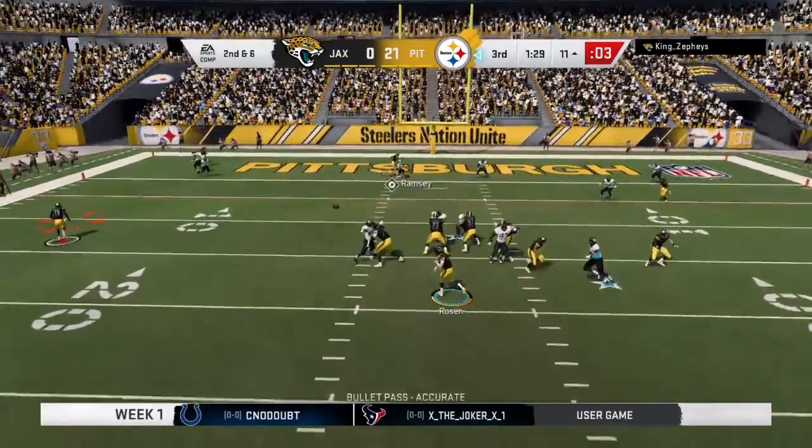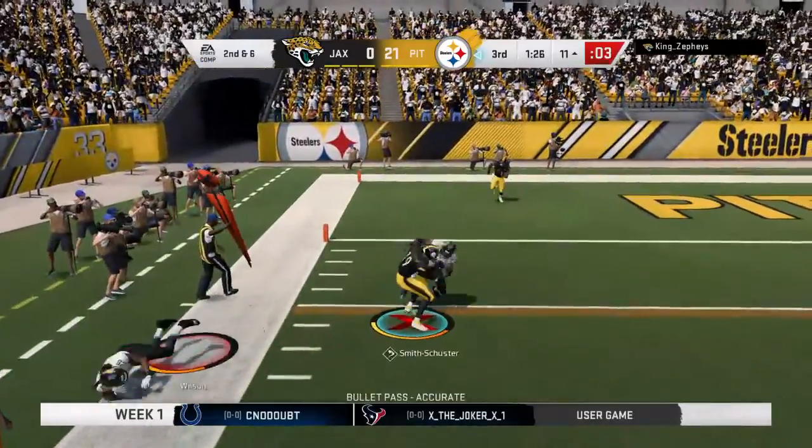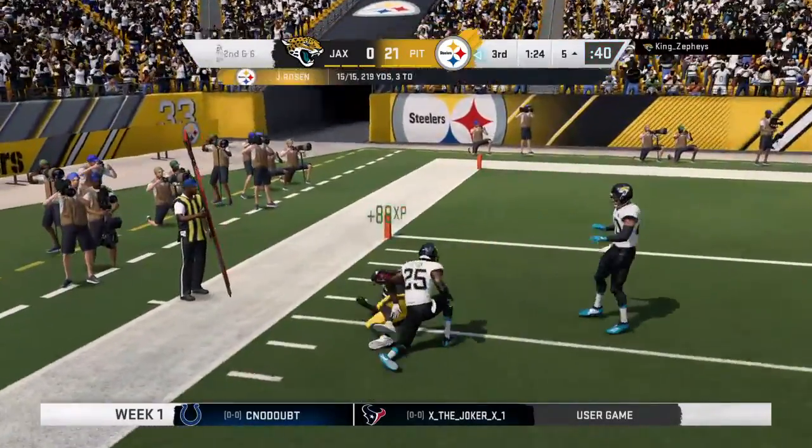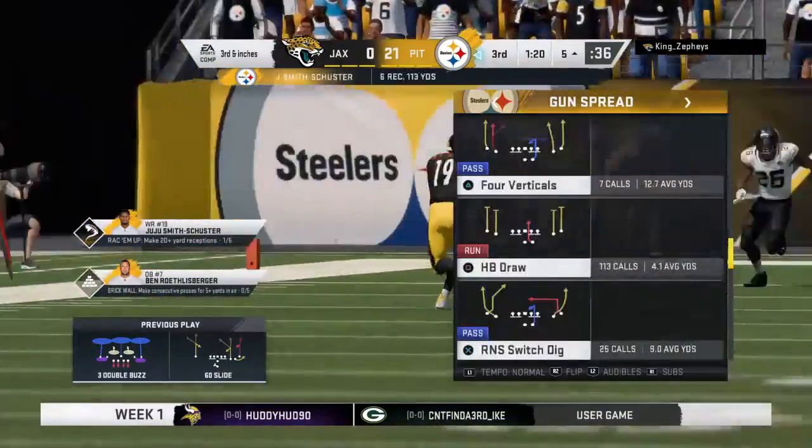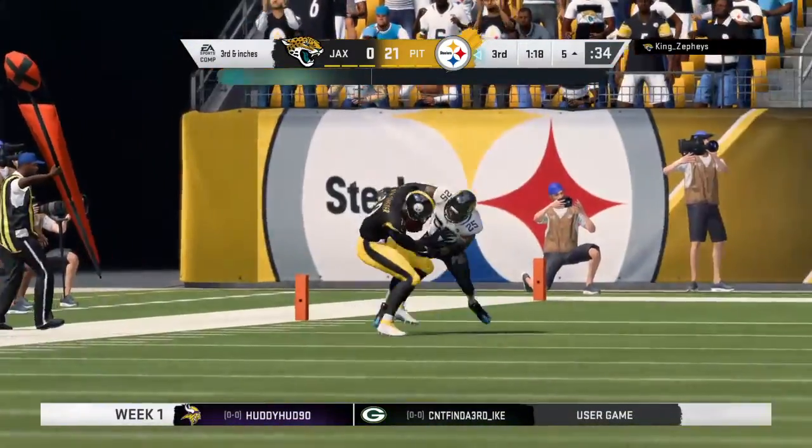Here's Rosen to throw. This will be caught just inside the 10. And he'll be brought down this time at the 5-yard line. 6 yards is the pickup, and that'll lead to a 3rd down.